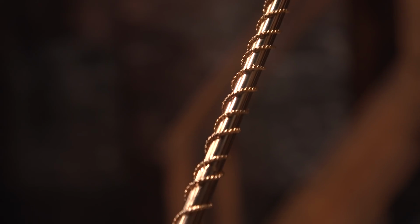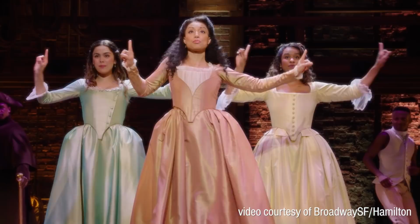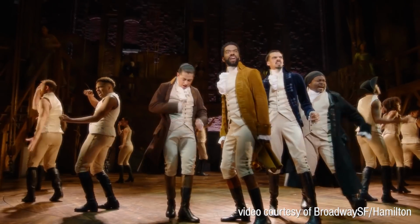Exactly. And people can still buy tickets to see the show. Oh, absolutely. Good. And we have affordable tickets. BroadwaySF.com. Go see this show.